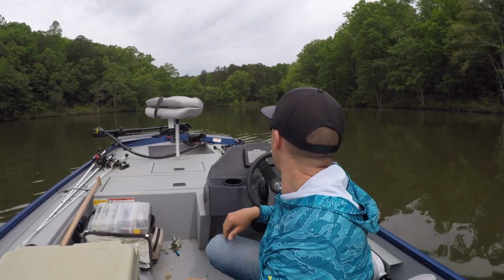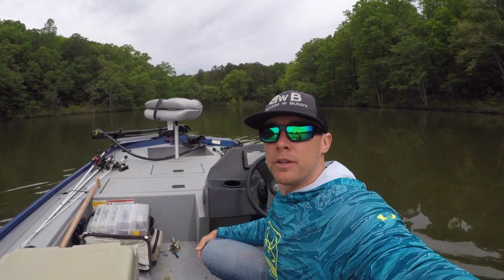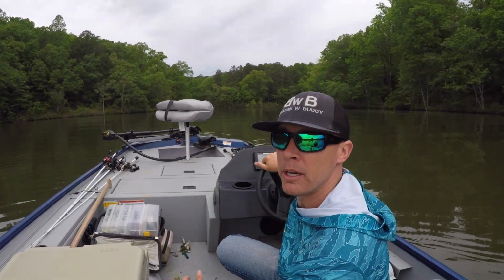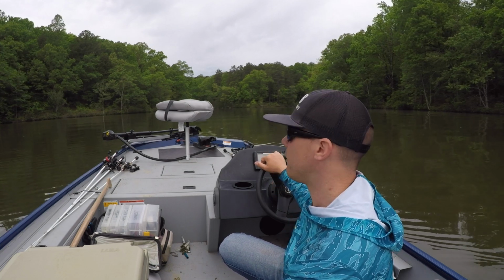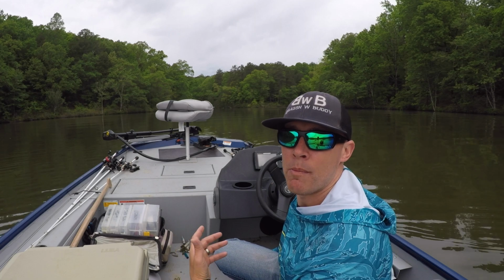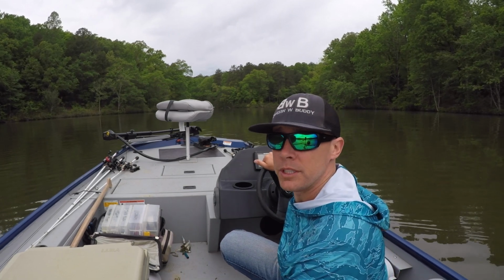All right, so I'm in the back of this little pocket. It is, let's see, post-spawn. I've been here enough to kind of figure out where everything is, and I have Navionics too on my phone, and we're gonna see what we can do.